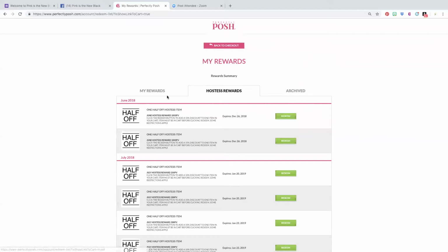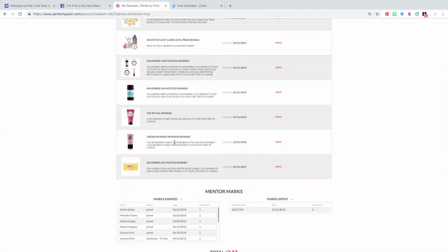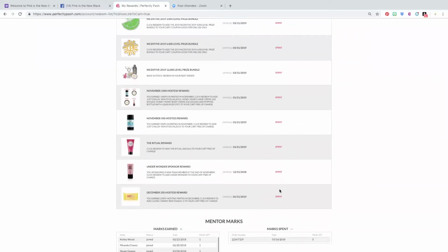But before I do that, I want to show you this tab here, My Rewards. Party hostesses can also earn free products. If you've earned any free products as a party hostess, they'll show up here, and there'll be a redeem button over here on the right, but I've redeemed all of mine.